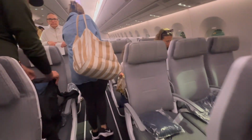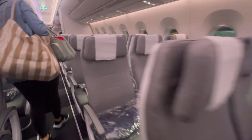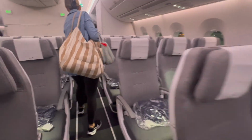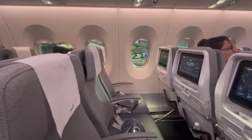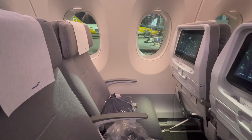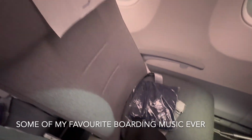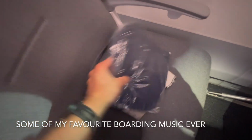My seat on this flight was 56A, and my first impressions of the economy class cabin is it's just super crisp. On arrival at your seat, you just have a blanket. There's no pillows on this flight, which, to be honest, does suck a little bit, especially on a long-haul flight where you're trying to get some sleep.